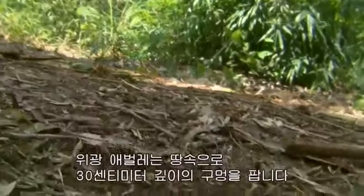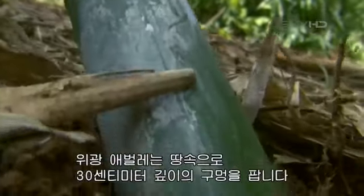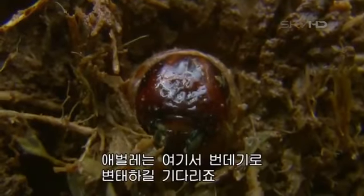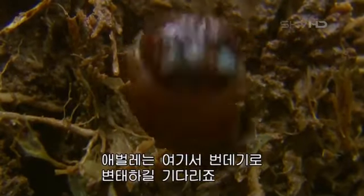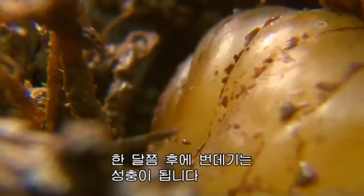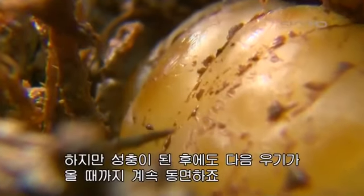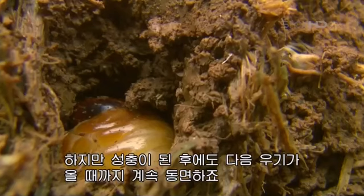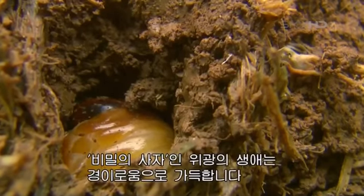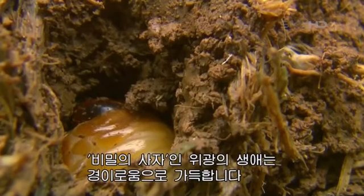The Yuinguan larva digs a hole about 30 centimeters deep into the ground. The larva will wait here as it transforms into a chrysalis. In about a month, it will grow to be an adult insect. However, it will stay in hibernation until the next rainy season. The emissary of the arcane. Indeed, the life cycle of the Yuinguan is full of wonder.